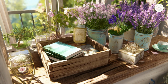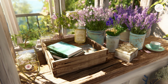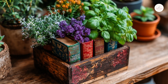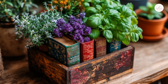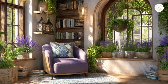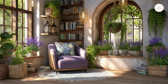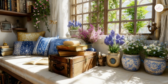Add a small bookshelf or wooden crate filled with thrifted novels and old poetry. Surround the space with scented herbs or lavender pots for full sensory comfort. Clip a lace curtain to a nearby tree branch to act as a soft sunshade canopy.